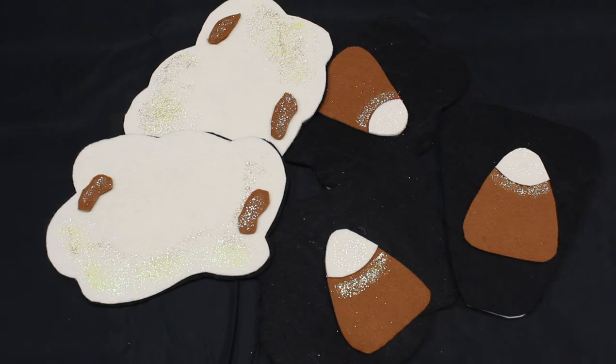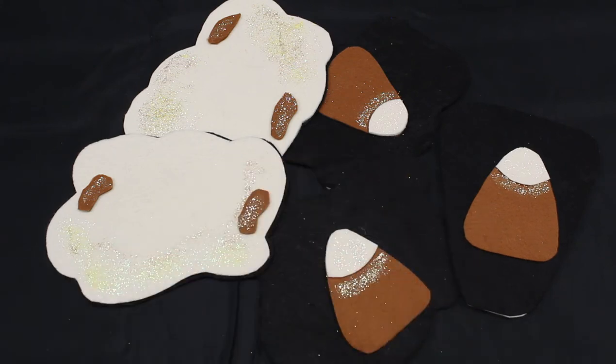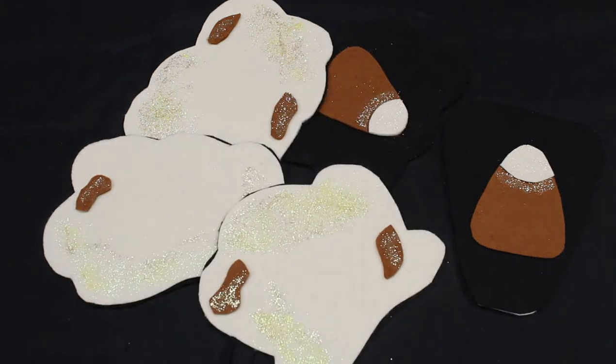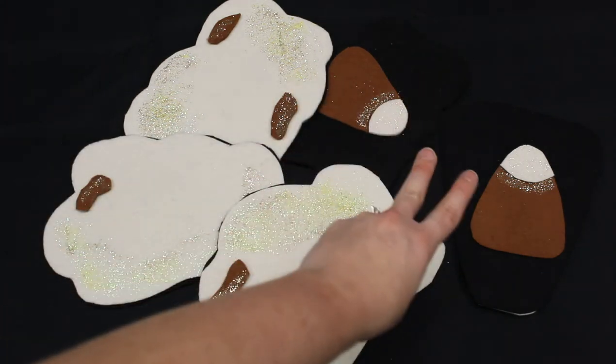Now how many kernels are left? Let's count up and see. One, two, three. The kernels outside is tough and dry, but there's water in the middle. And when it gets hot, the steam, it won't stop till pop goes one kernel. How many kernels are left now? Count up. One, two.